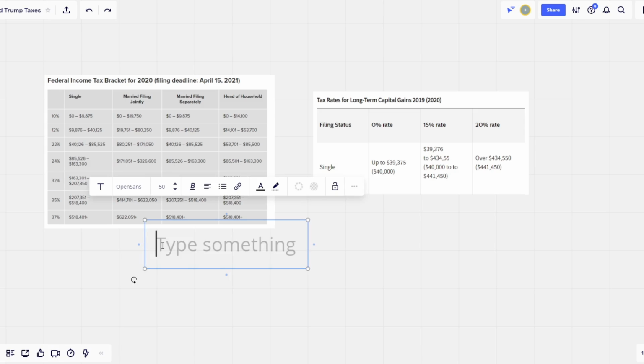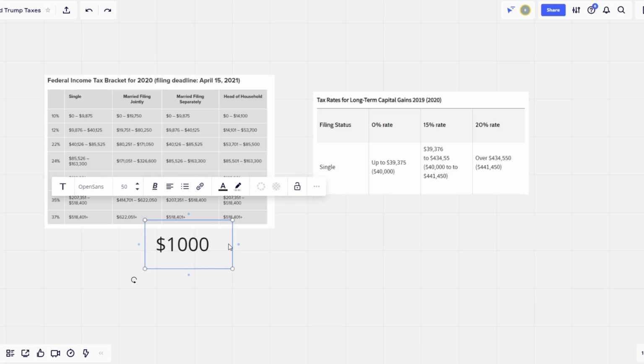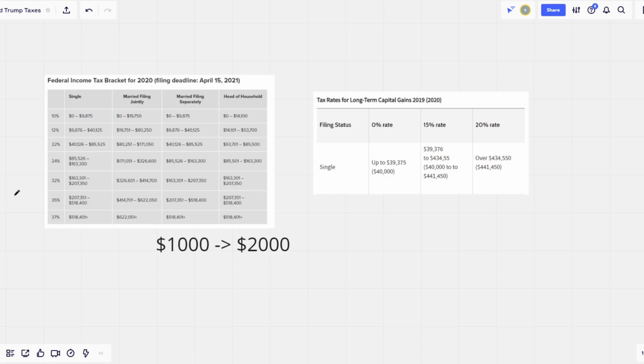Let's do a quick example. Let's say you invested $1,000 on a stock, and after holding the stock for 9 months, the value of your investment went up to $2,000. Then if you decide to sell your stock at that moment, when it hasn't been a year yet since you invested, that $1,000 you gained will be taxed as a part of your income. And let's say for this example, you are single and making $50,000 in a year. Then you are in the 22% income tax bracket, so you will pay $220 in taxes for your gains if you were to sell your stock at $2,000.